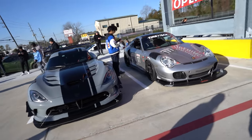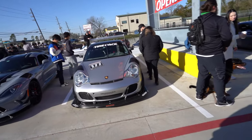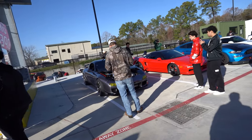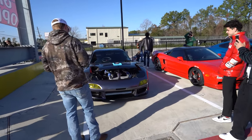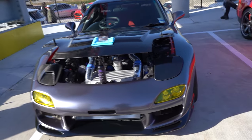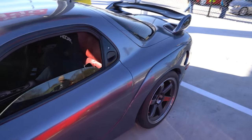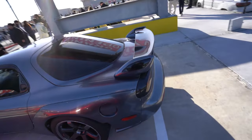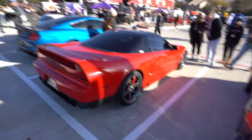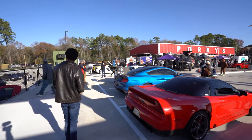We got two different kinds of race car, one from the factory, one very not from the factory. And then we got a little JDM spice over here. A very nice FD RX7. Our boy Jakey Poo is almost done with his. Then we'll have some RX7 content on the channel. Got a little bit of a wide body kit going on here. Classic NSX. And a Mustang.